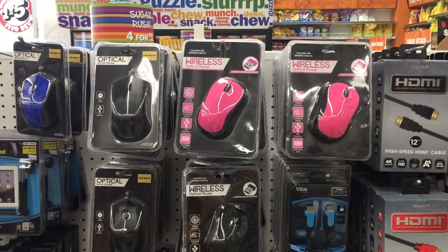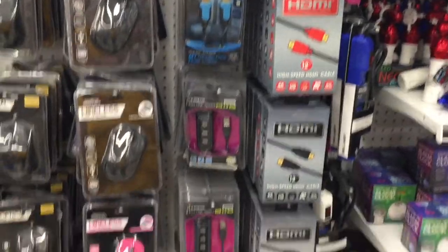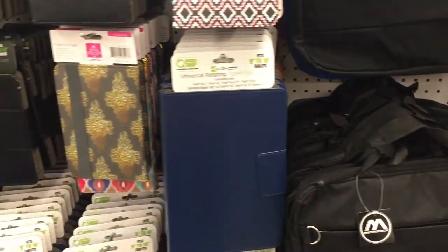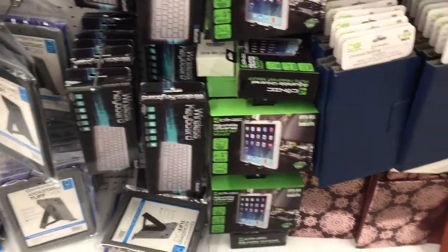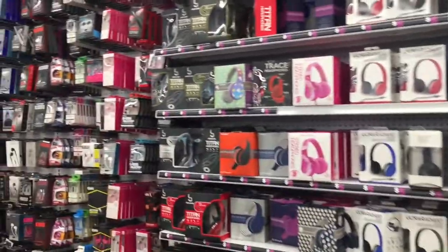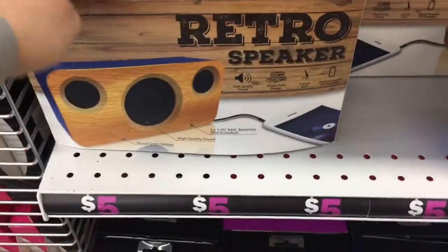They have wireless optical mouses, or mice actually, as well as HDMI cables and other accessories for the computer. And I think this is pretty cool. Like, that's a computer case. And again, everything in this store is $5 or below. So the most that these things cost is $5. So these are really, really neat accessories for laptops and e-devices. There are also headphones in here, as well as earbuds to the left over there. Again, $5. Check out this retro speaker for only $5.